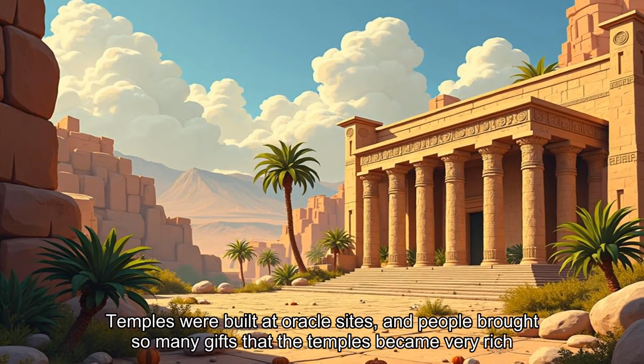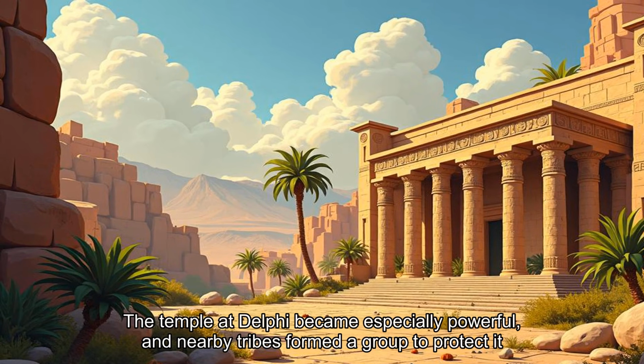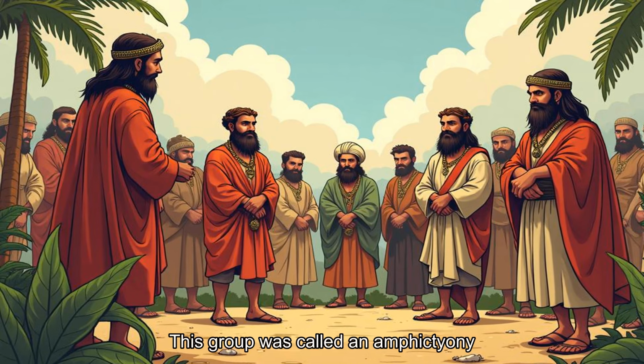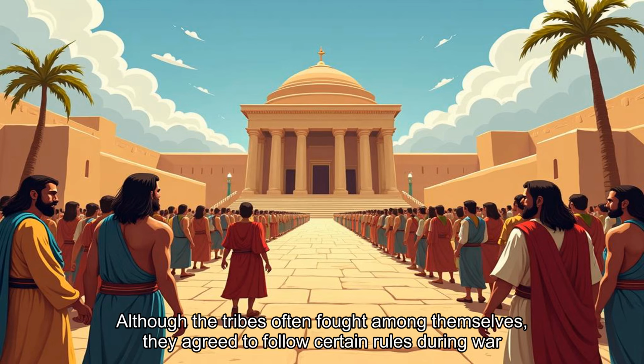Temples were built at oracle sites, and people brought so many gifts that the temples became very rich. The temple at Delphi became especially powerful, and nearby tribes formed a group to protect it. This group was called an Amphictyony. They made sure the roads to the temple were safe and punished anyone who tried to harm it.